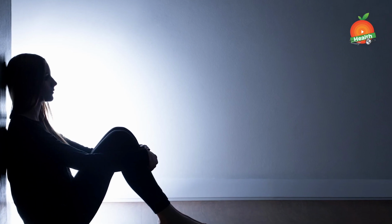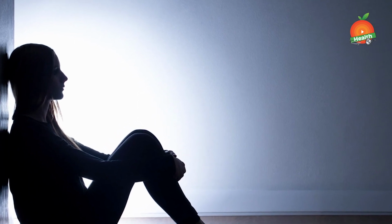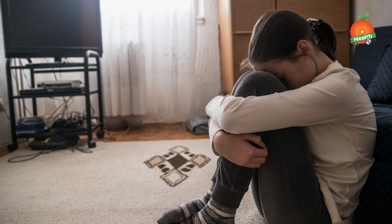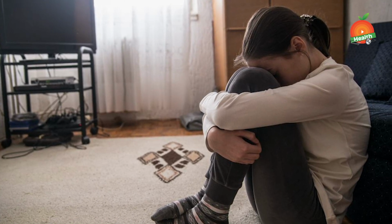B12 deficiency and insufficiency can lead to neurological side effects including headaches. In fact, headaches are amongst the most commonly reported symptoms related to B12 deficiency in both adults and kids. Fourth is depressive symptoms. B12 is essential to the proper functioning of your central nervous system, and a deficiency in this nutrient can impact your mental health.